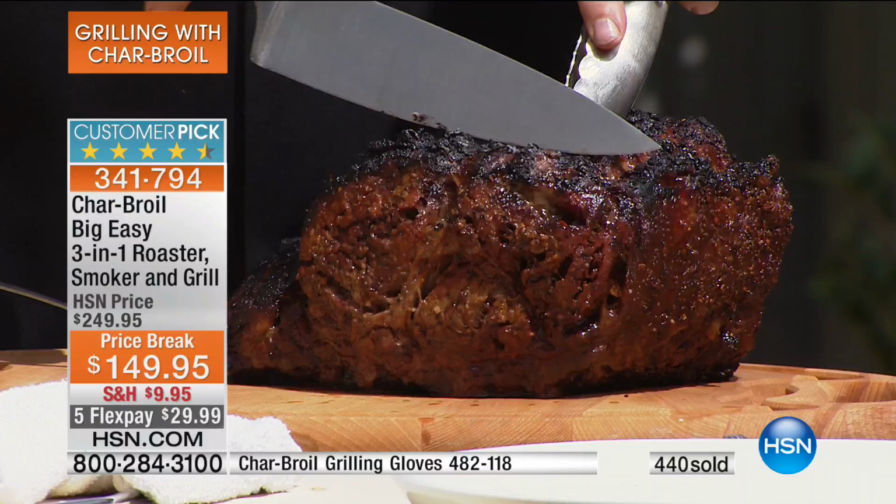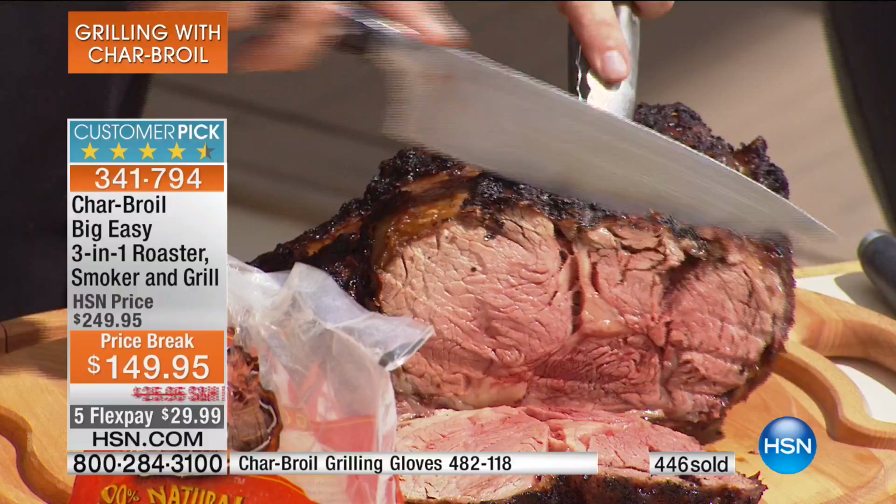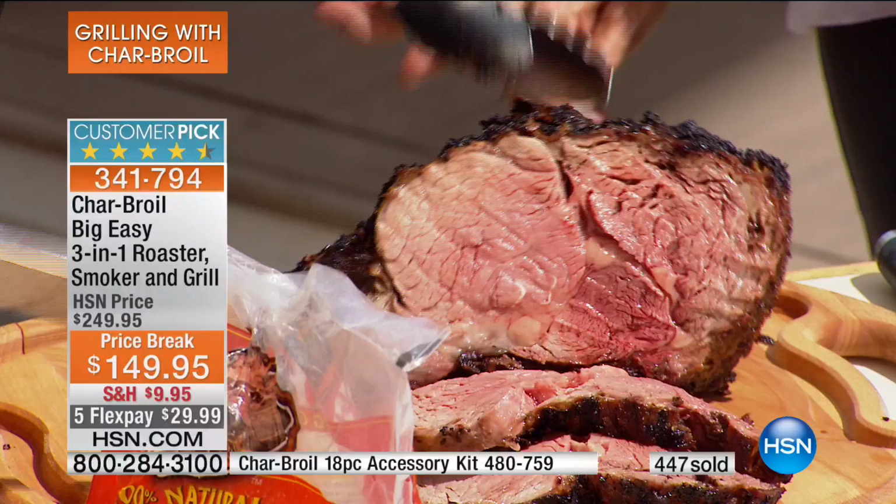Call the neighbors. Wake grandma up. Get your buddies in out of the game because this is what you got to see. If this doesn't bring a tear to your barbecue, you're dead inside. Let me tell you that right now. Okay, I'm going to do another cut right like this. The char on top, that crust is incredible. And you don't need to know how to do any cooking at all.